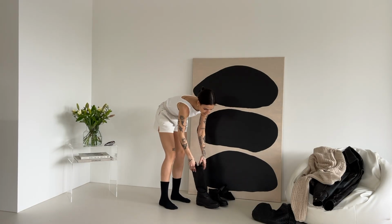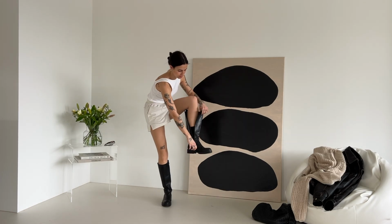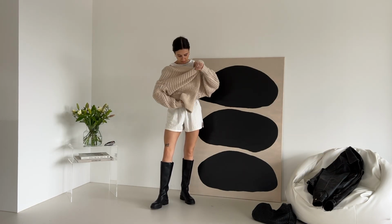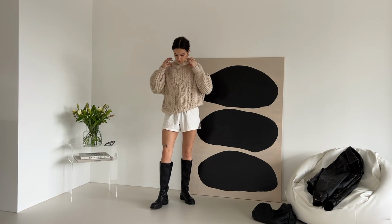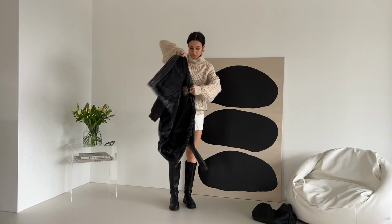Last but not least, this is the kind of outfit you can only wear like 2 days a year without being too cold or too hot, but I love this combination so much that I had to put it in this outfit video as well. Always wear a top under your pullover, because when it's too hot you can always take off the pullover and you still have an amazing outfit.